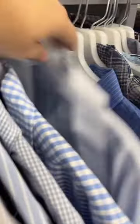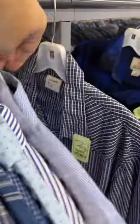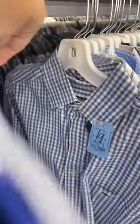Neiman Marcus. We don't pick up Neiman Marcus, unless it's a cashmere Neiman Marcus. Yeah, extra small, we wouldn't pick that up. How much did I want for this Tommy Bahama? $15. Ouch. Hey, Donald was here earlier. Shout out Donald. He was in the chat.